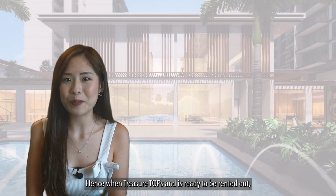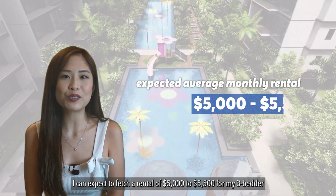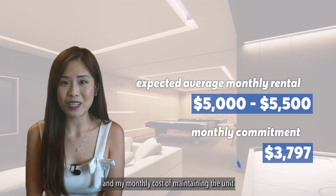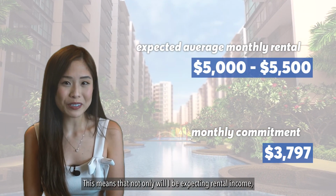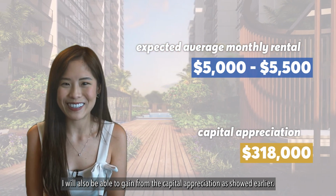Hence, when Treasure TOPs and is ready to be rented out, I can expect to fetch a rental of $5,000 to $5,500 for my 3-bedder, and my monthly cost of maintaining the unit is covered by my tenant. This means that not only will I be expecting rental income, I will also be able to gain from the capital appreciation as shown earlier.